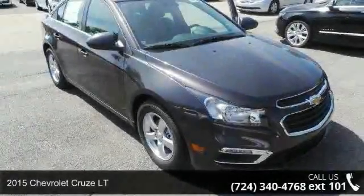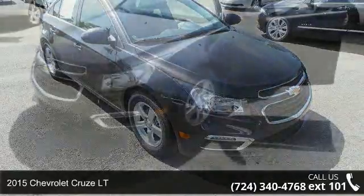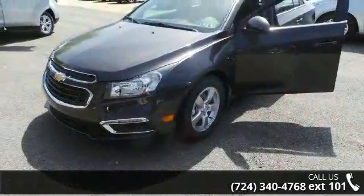Arrive in style with this 2015 Chevrolet Cruze LT. If you are looking for an automobile with great features, look no further.